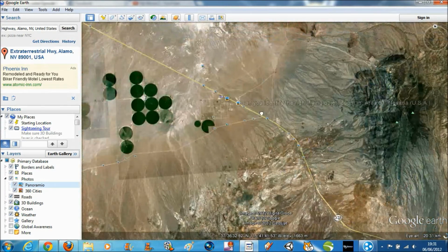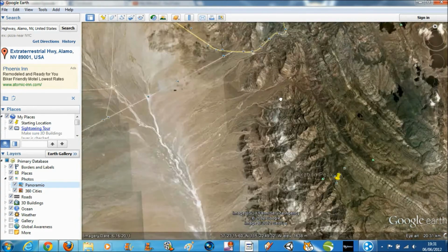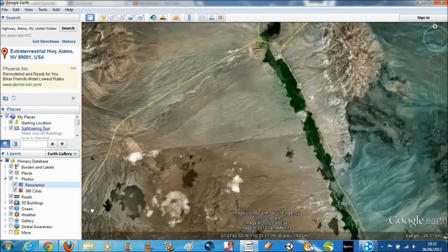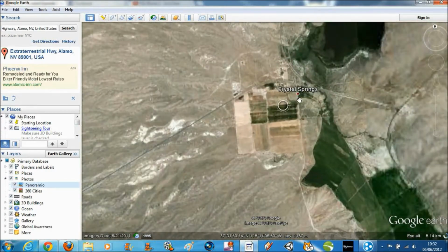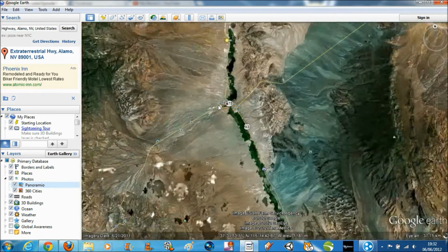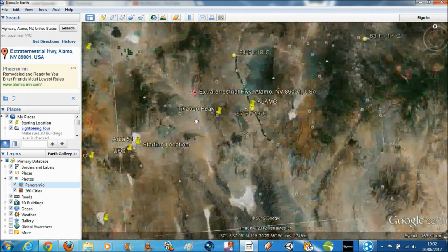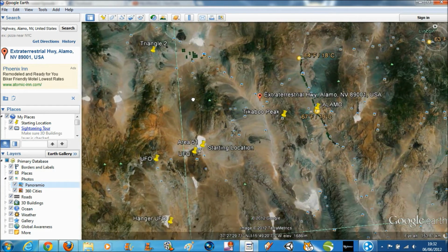And it must be Highway 375 as well. But this is the road to Area 51. The gate, this is the gate, I think, is it? No, this isn't the gate. The gate is somewhere, I think I might have marked it. But Area 51 is there. Look how close it is to Rachel, the alien thing.